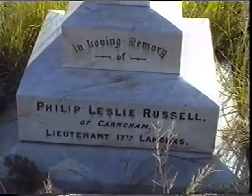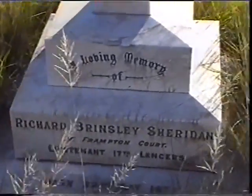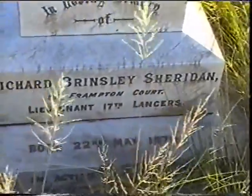And I don't know if I got the names on this end of the memorial. Let's see, the bottom one is Walker, okay. And on this side they're not so easy to see. Lieutenant Philip Leslie Russell. Then Lieutenant Richard Brinsley Sheridan, who tried so hard to kill Rates but was shot by Jack Dorius before he could get the final shot in.